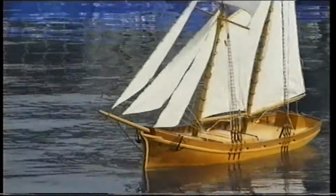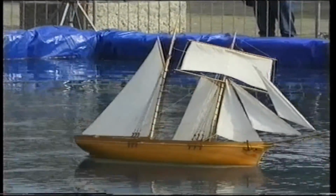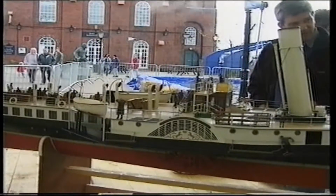And we're looking for the wind again, tacking back onto the original and picking up the wind. This is one of the things with sailing boats, even with the models, you've got to look for the wind.